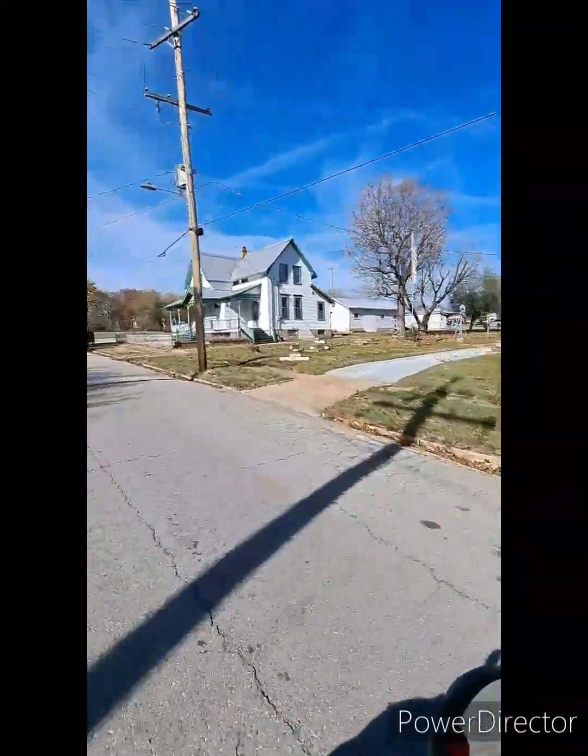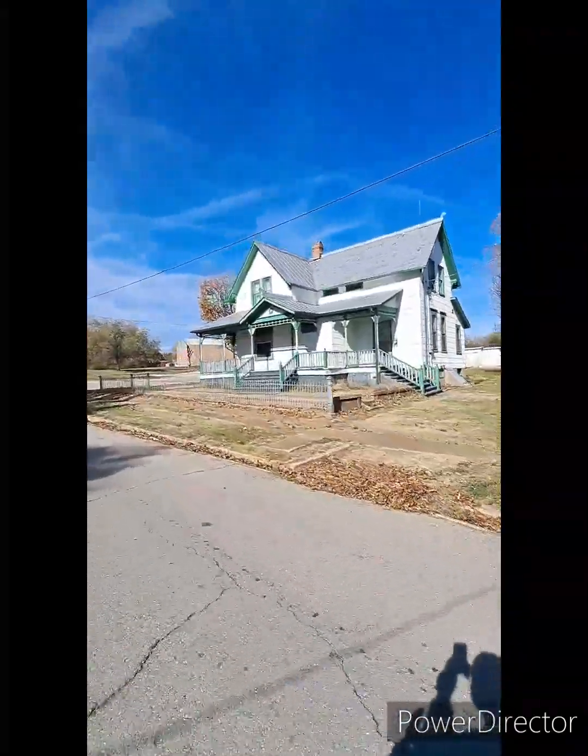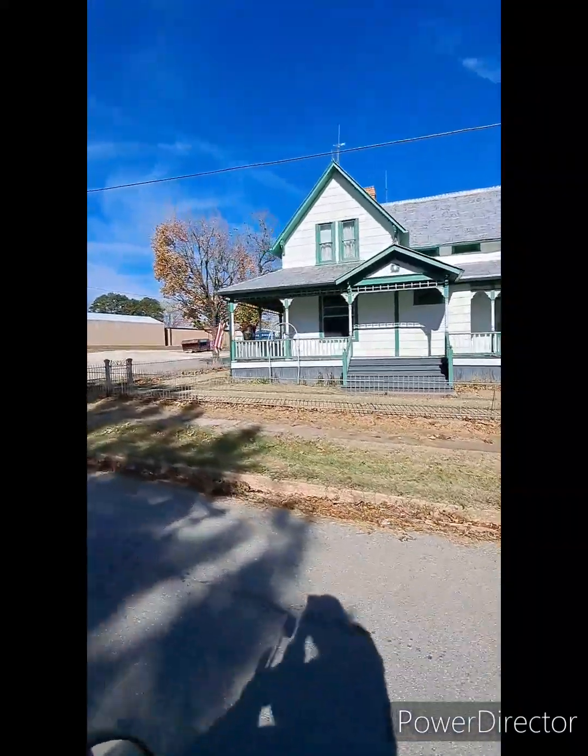Look at this old house. This one stands out. Green and white.